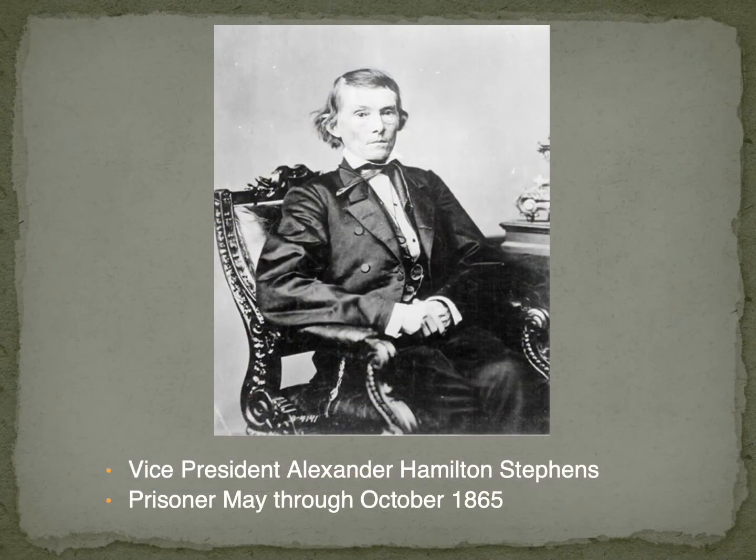Now this is Vice President Alexander Hamilton Stephens. He was the most important prisoner ever held at Fort Warren. He was captured when the war ended in May 1865, and he was held through October. He thought he was going to be executed, but he was not, and he was eventually released. He was treated very well.